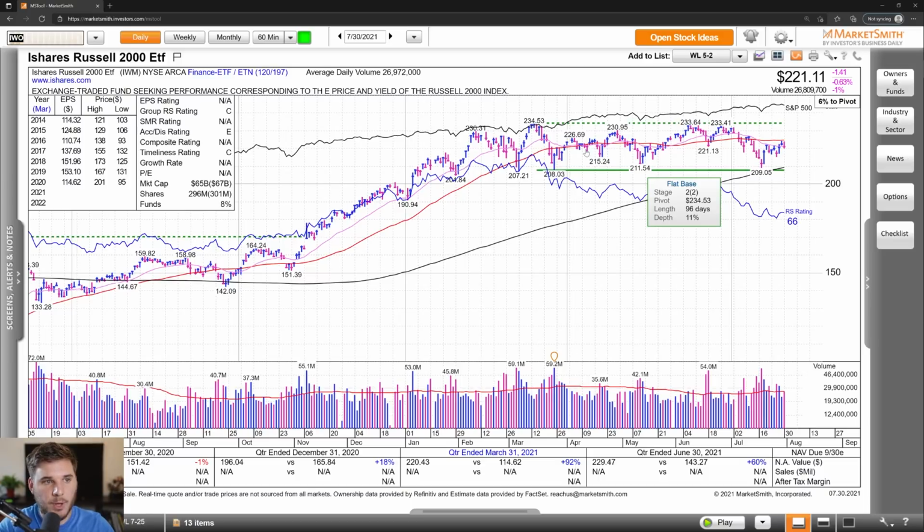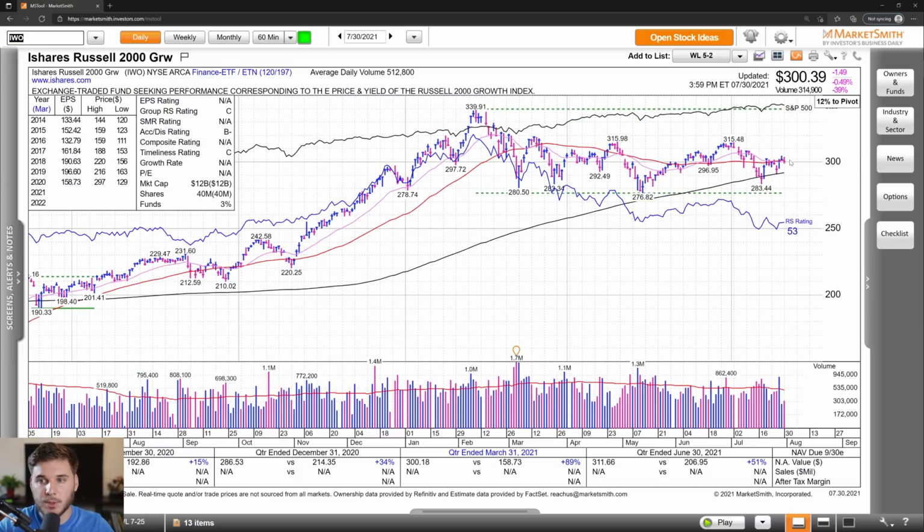And looking at the IWO, the small cap growth, this is very similar to IWM. We had a push off this Tuesday off the 200 SMA right here, but we're still having trouble with these key moving averages, but we are finishing the week above 300, which is a good sign. But we'll have to see if we can start actually trending above these key resistance points around 315. And I think that would be very constructive for a lot of growth stocks in general, not to just have the growth stocks doing well, but also everything participating as well.